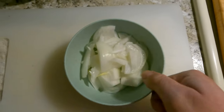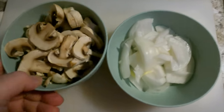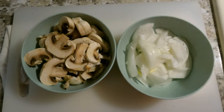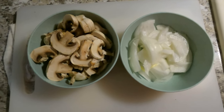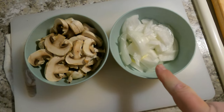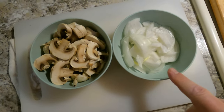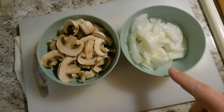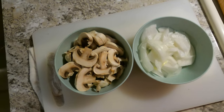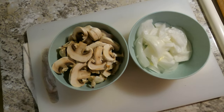Awesome. There's my onion. All right, now I've got the mushrooms ready. I've got the burgers out, ready to go. I'll throw those on the griddle. And I'm going to caramelize these onions first, and then I'm going to throw on some mushrooms. And I'll bring you guys along.